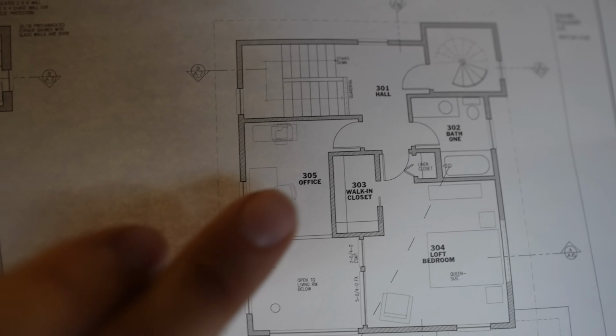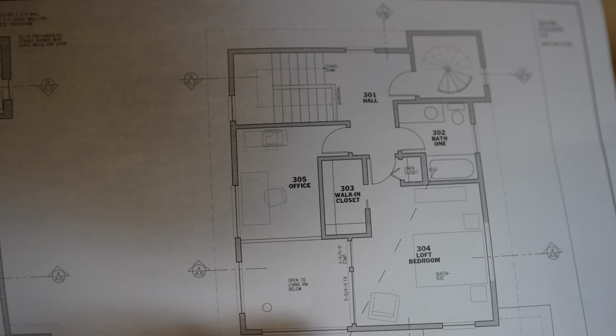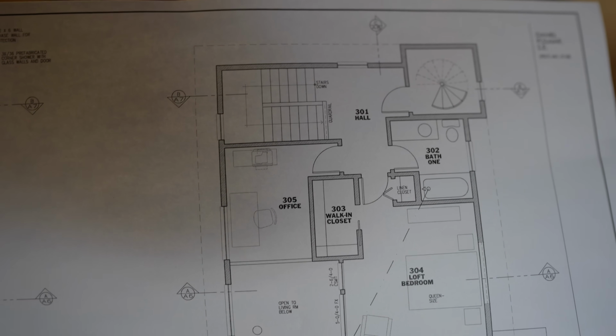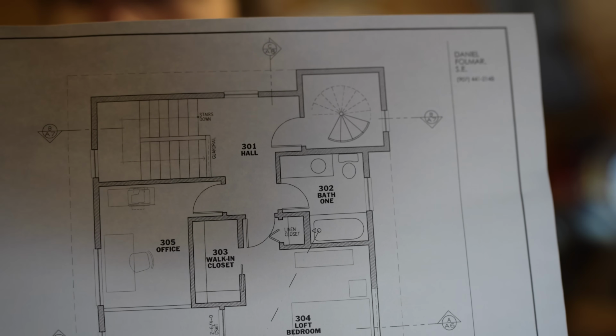And it'll actually be a 3/4 loft, so right here this will be open to below to the 2nd floor. So that'll be cool, being able to stare down, and it'll just give the whole space a really nice open feel. There'll also be a really large bathroom right there, so get a tub and all that business.